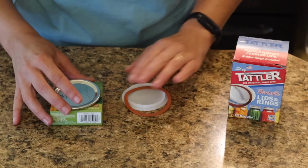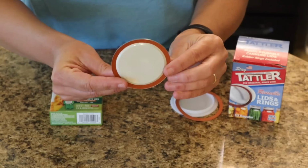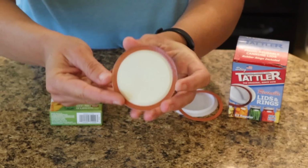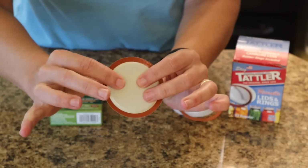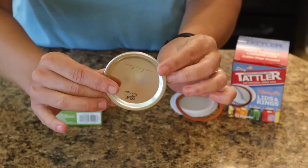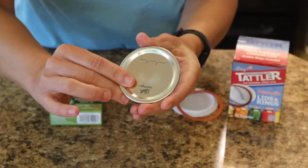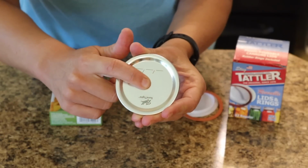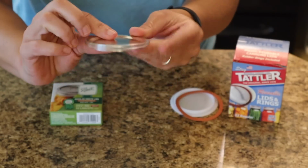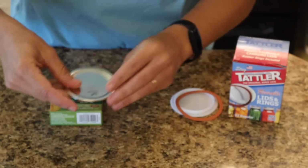So the standard lids, as you know, are a one-piece metal disposable canning lid that has a rubber ring around here that is connected to this metal piece. The metal piece has a pop-up bubble that actually gets sucked in when your canning is done to tell you that you've got a nice seal. So we're all used to seeing these, a nice place to write on these lids.